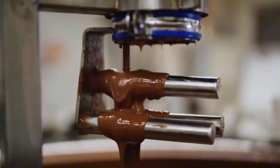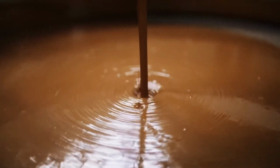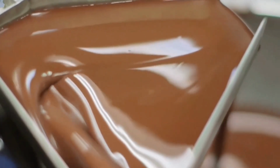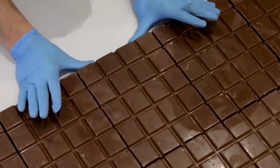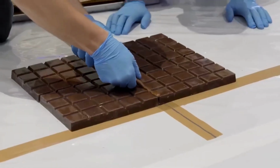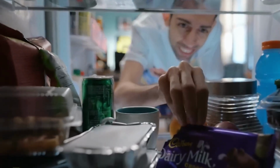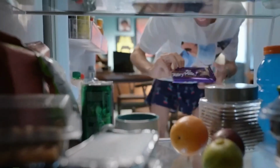To achieve silkiness, the mixture is passed through heavy rollers that crush the particles down to microscopic size. The finer the particles, the smoother the chocolate feels in the mouth. After this refining process, the mixture becomes thin, uniform, and ready for the next stage.